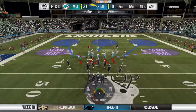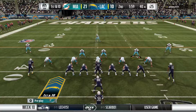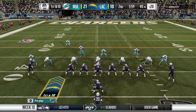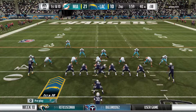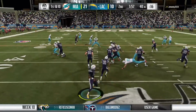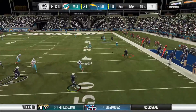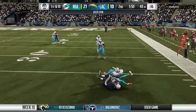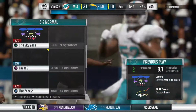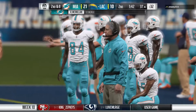Back-to-back good plays have them on the move on first down. Now a play fake here on first down. Flush to his right. He's just going to dump this one off to his fullback out of the backfield. And he'll get it down on the play to the 37. Give him 2 yards on that play, and that'll make it second down.